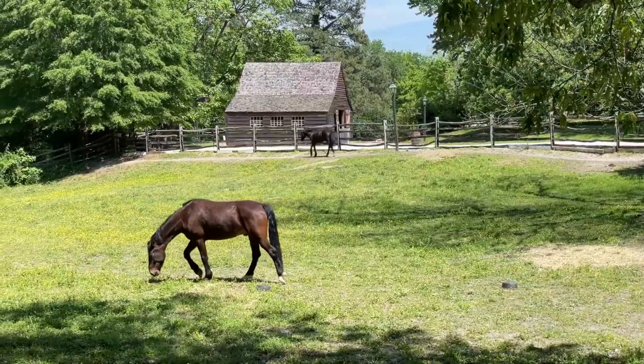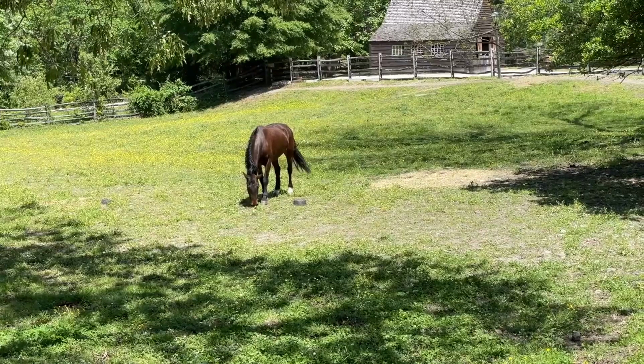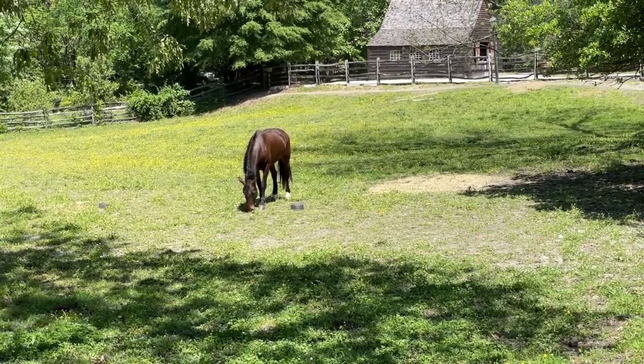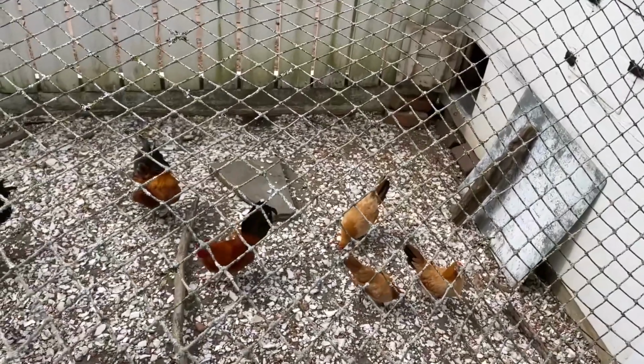You're bound to see animals while visiting Colonial Williamsburg too. From horses and sheep to chickens, animals that would typically have been in the town during the mid-1700s are present here today.